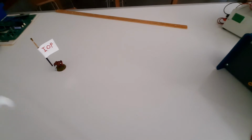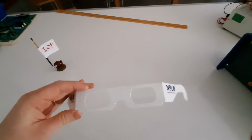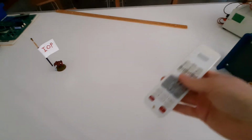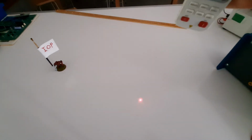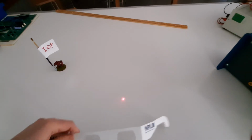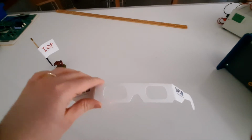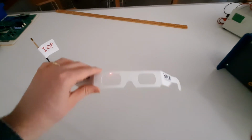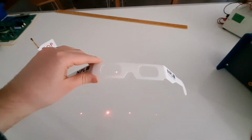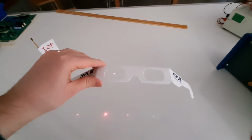Right, so really quickly, this is a diffraction grating from the NPL. These are very cool glasses. They make everything look absolutely wonderful. This is a laser beam attached to a remote control. And what I'm going to do is just pass the laser beam through this diffraction grating. And as you can see, nice single beam, and then, whoop, oh, hang on, it's terrible. Let's try that again. Single beam, there. Lots of little beams popping out. A little bit of reflected light coming out there as well, which is kind of interesting.